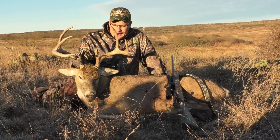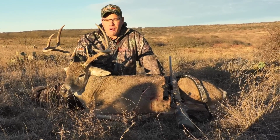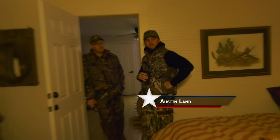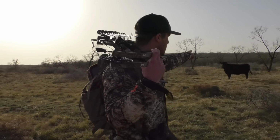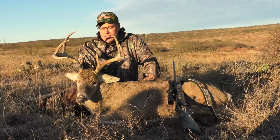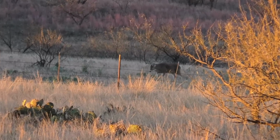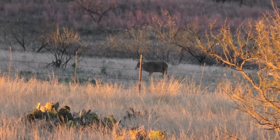So here we are in Texas. Austin and I got the opportunity to hunt this morning. Got to find out what all the fuss was about this Austin guy. We got out in the blind and kind of see what the fuss is about. This guy came in behind us, did not expect it. Austin just happened to turn around and said, "The white eight's behind us."